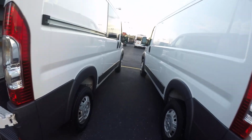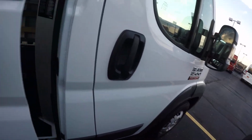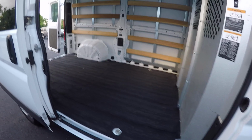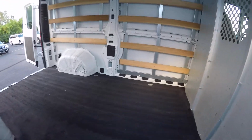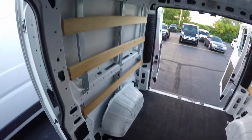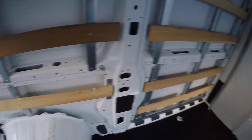If you're looking for some kind of expediting vehicle delivery service and nothing that's extremely heavy, you do have room to put pallets from the side door as well as the back door. I've got grab handles on here to get up in. I'm a little over 6 foot tall, so I have to stoop a little bit in this vehicle. They do make a high roofed van that you could stand up in if you were over 6 foot tall.